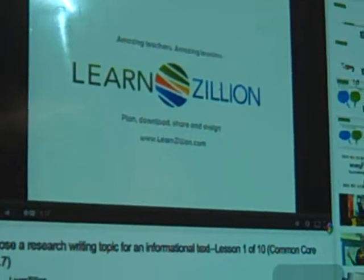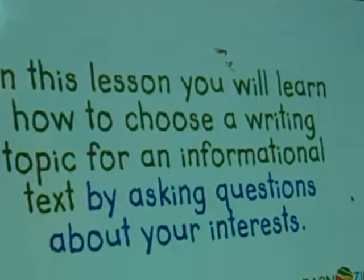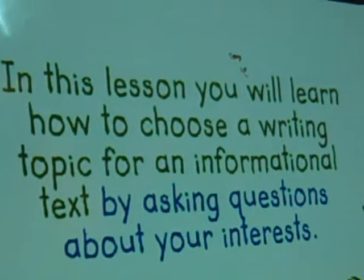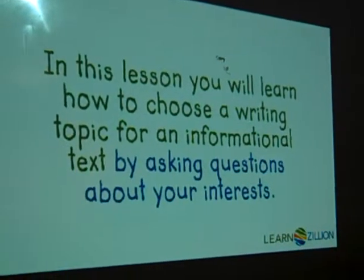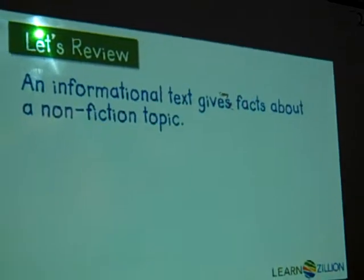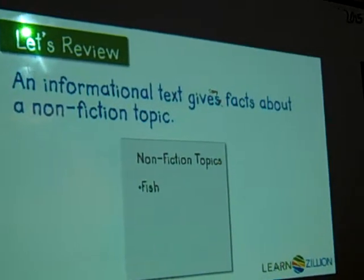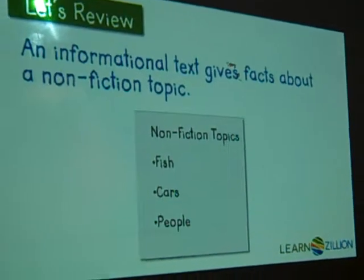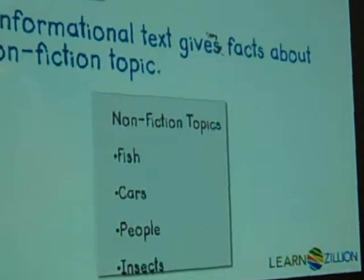How do you choose a writing topic for an informational text? In this lesson, you will learn how to choose a writing topic for an informational text by asking questions about your interests. Let's review. An informational text gives facts about a nonfiction topic. So here are some nonfiction topics: fish, cars, people, and insects. Remember, nonfiction means real, so these are all real things.